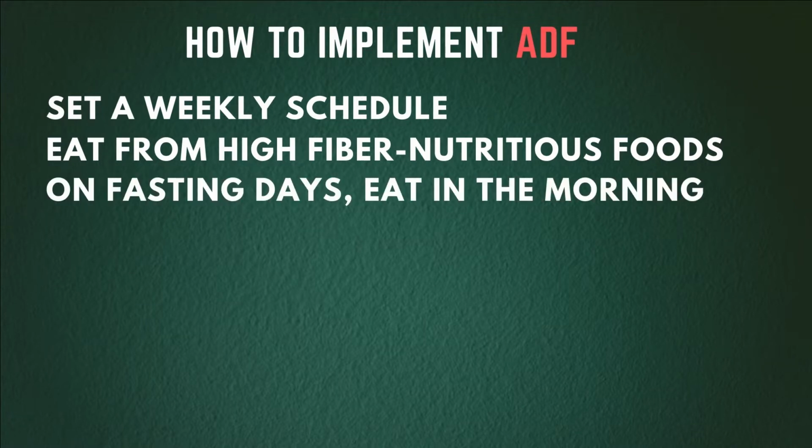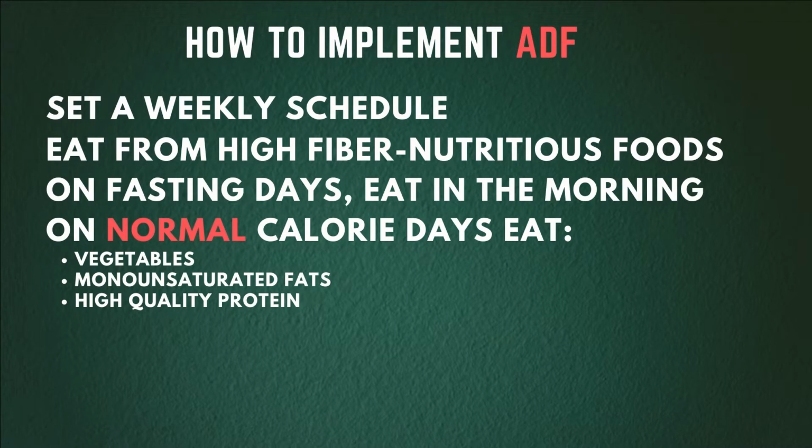Next, on fasting days, I recommend that you eat all of your calories in the morning to allow maximum time to fast for the rest of the day. And on your normal calorie days, make sure you stick to a high quality nutrition plan that is low on carbs, sugar, and saturated fats, and high in vegetables, monounsaturated fats, and quality protein.